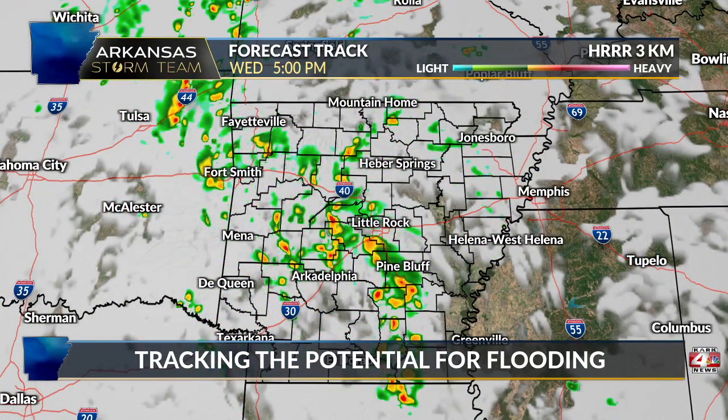Again, this is what radar could look like. It doesn't mean it's exact. We want to focus more on the timing and where it is location-wise in the state and the type of storm mode we could be dealing with. Fortunately, we're not going to be dealing with any severe weather for that matter. The severe weather risk is very, very low with the setup.